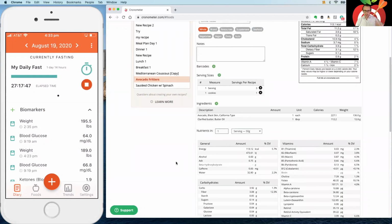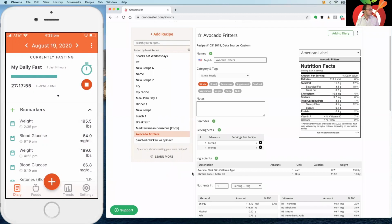I'm going to assume you know how to create recipes. But again, if you want to go through the basics webinar, we do that on Tuesdays. But this is just a basic recipe. I can prepare it, I can log it like any other food or in my custom tab. Then I'm actually going to show you something else.